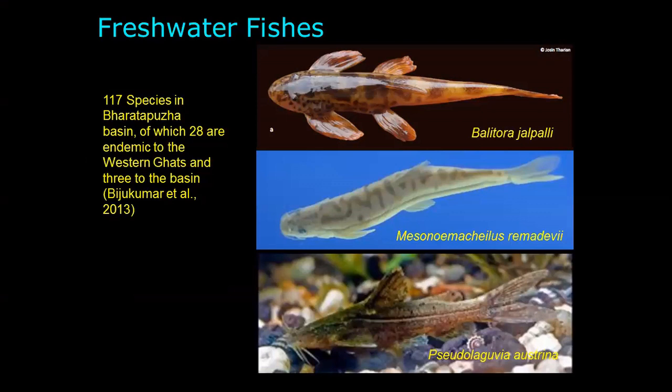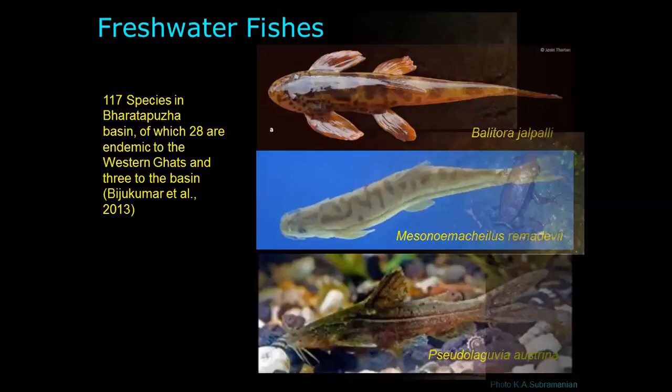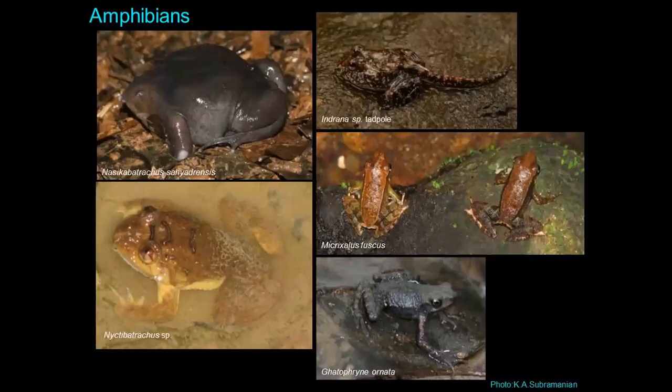So the endemic Western Ghats have very high diversity of freshwater fishes. Of these, only three are hill stream fishes, and all three are endemic to the Bharatapuzha, as such Palakkad basin itself. But all others are found in different parts of the Western Ghats. If you look at amphibians, they also give an interesting story.